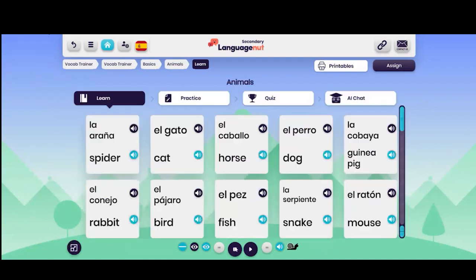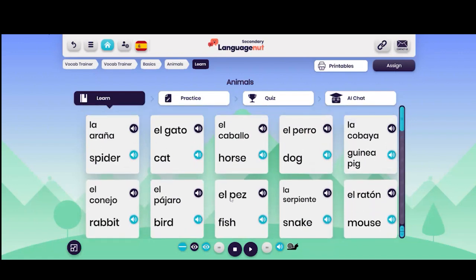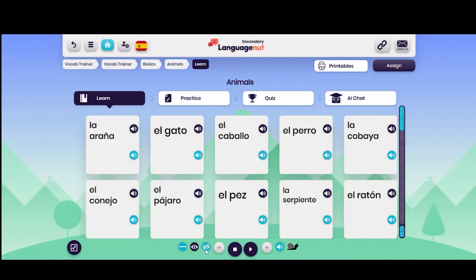You can then, just take you back, start to make it more challenging by clicking either one of these eye icons at the bottom. This, I think it's maybe a dark navy or a black background, will take away the Spanish, the target language, and you're left with just the English, and you could ask them to name them as we go through, and play lots of activities and games that way, or the opposite, take away the English, and it can become a sort of translation activity as well.